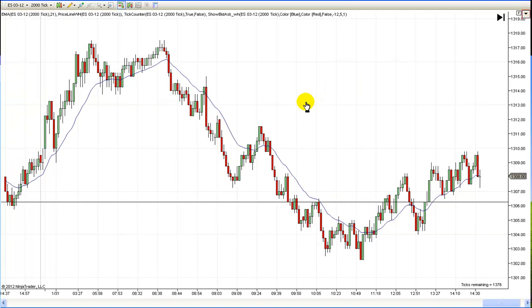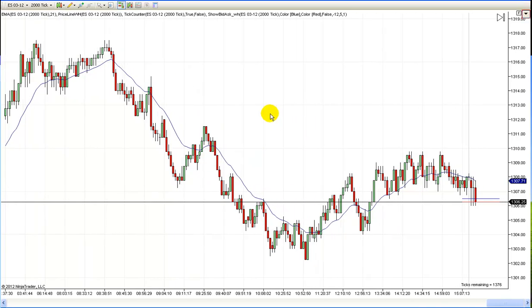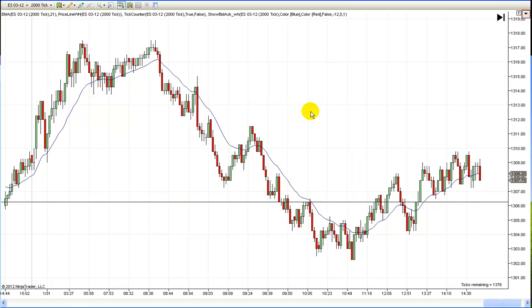Don't let the fact that you're missing trades or that the market's going without you concern you, because there's going to be more trades all day long. And if you miss this one right here, there's going to be another that comes along right here a little bit later. You just got to be patient, and you got to wait on it. So be patient and remind yourself not to be antsy.